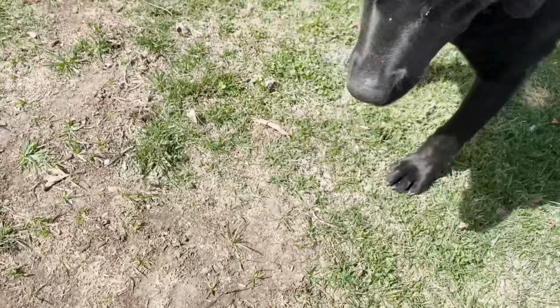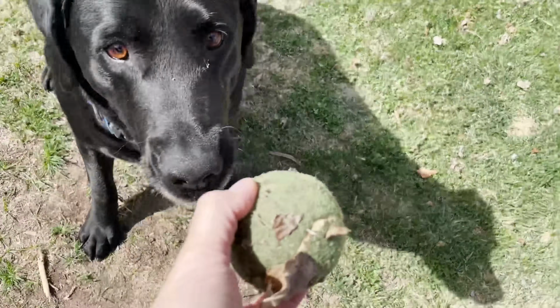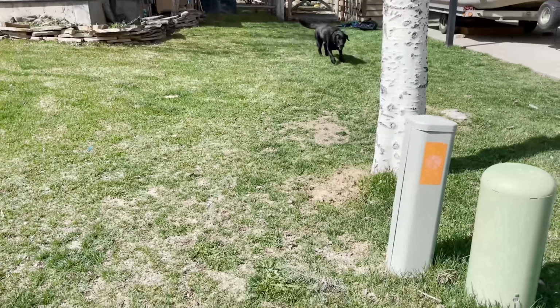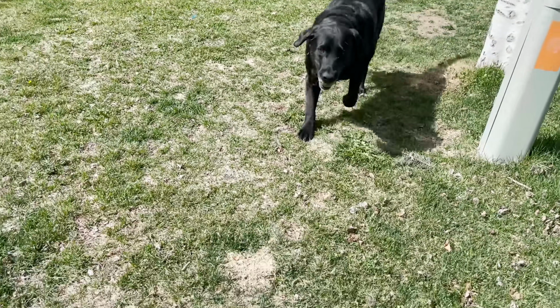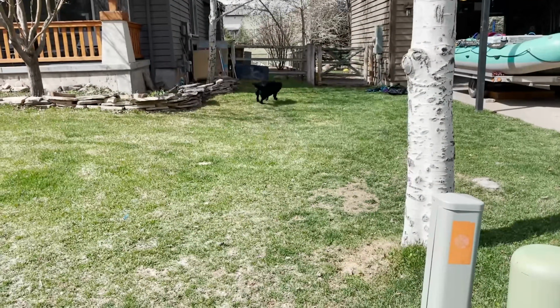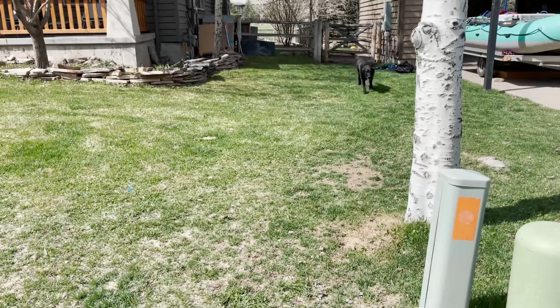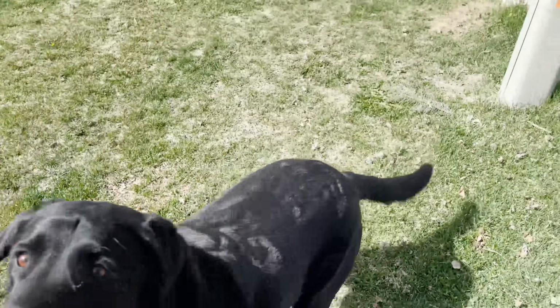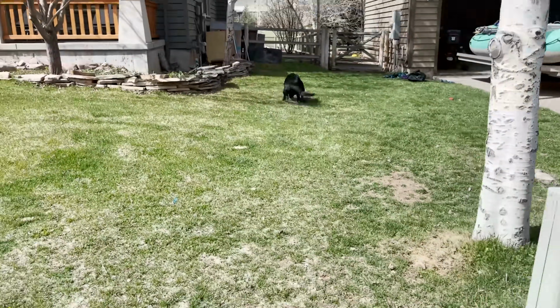I also met a really fun pupper. I've been playing catch for like 5 minutes now. I mean, without fail. Catch and return, catch and return. All right, one more time. All right, I gotta sneak in the car.